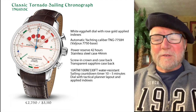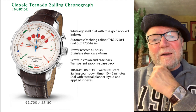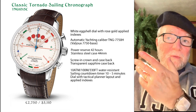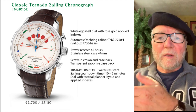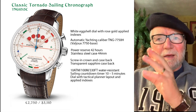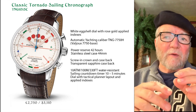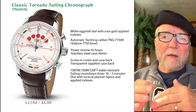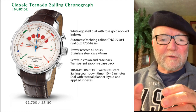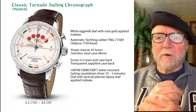But other than that, this watch was designed by a guy who's won a bunch of real regatta races, and it sells for $3,110. It's a Dutch company with a Valjoux 7750 base movement. Now, what they've done to it is that they put in a yachting countdown element within this watch, and so you get the Valjoux 7750 as the base, and then you work with that. I'm not sure how they use the pushers and everything. It has chronograph-like features because the 7750 is for chronographs.